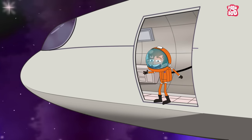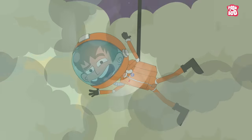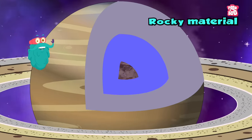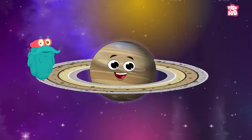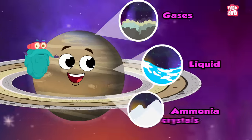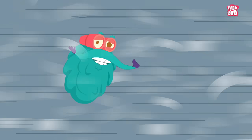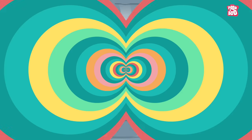So, if you try to walk on it, you would sink through its atmosphere due to air pressure. But it is assumed to have a somewhat solid core made of rocky material, ice, and water. On top of that, the planet is full of gaseous liquid and ammonia crystals that swirl around the planet, causing massive storms. Because of this, it is hard for life to exist on this planet.